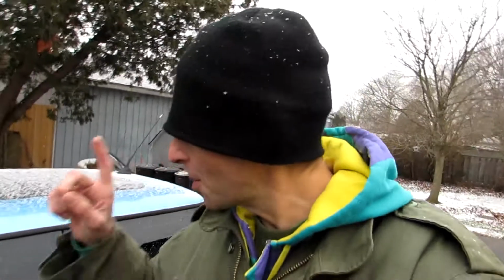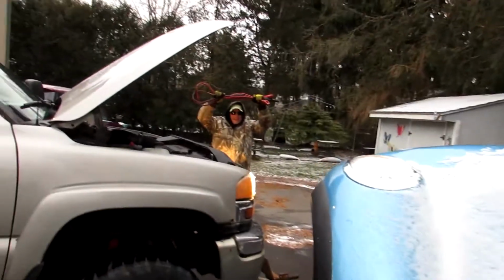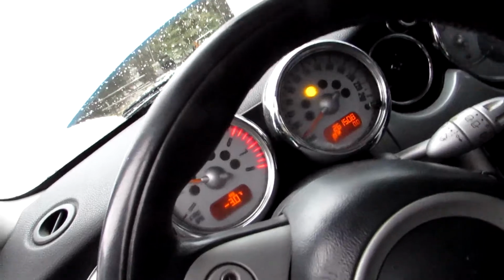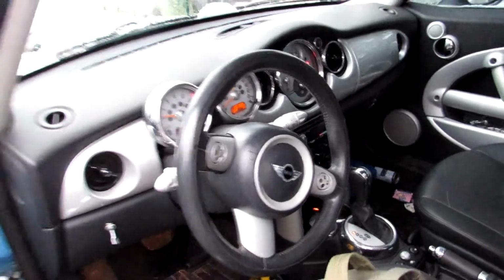Well folks, one boost later and the Cooper is running. Thanks to this guy right here, you all know Rob. See? We're running, we're not in safe mode. Give her a little rev. Yeah. That's awesome. Cooper's back in action.